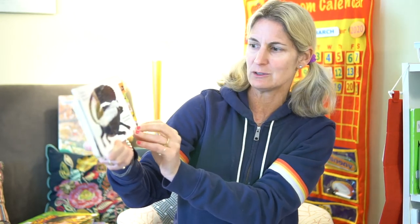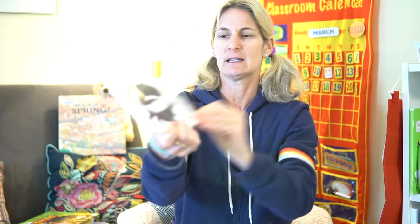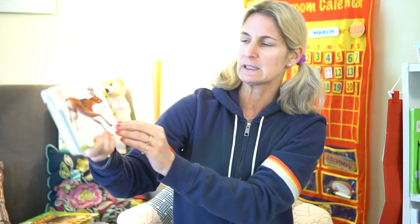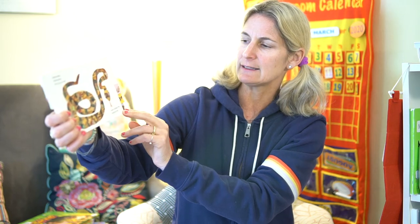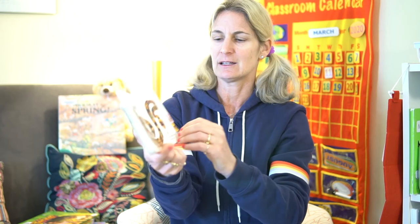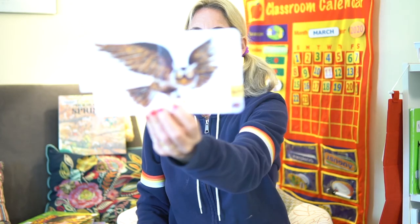Striped skunk, what do you see? I see a mule deer running by me. Mule deer, what do you see? I see a rattlesnake sliding by me. Rattlesnake, what do you see? I see a screech owl hooting at me. Screech owl, what do you see? I see a mama bear looking at me.